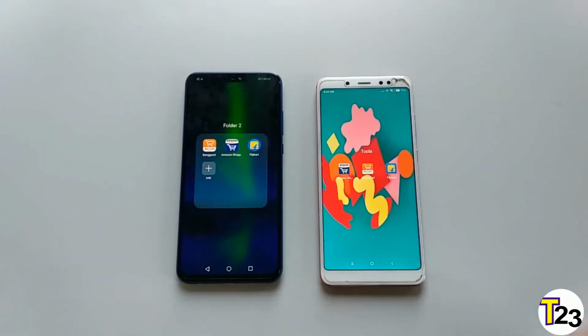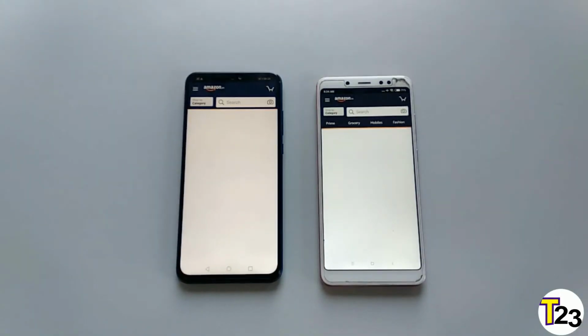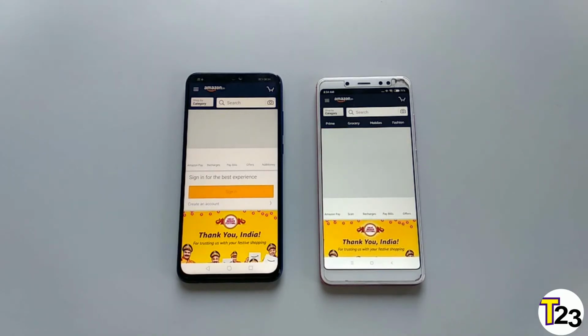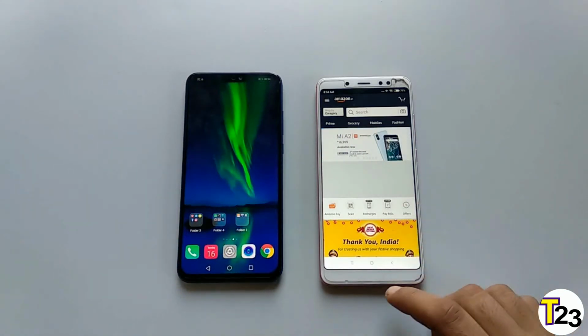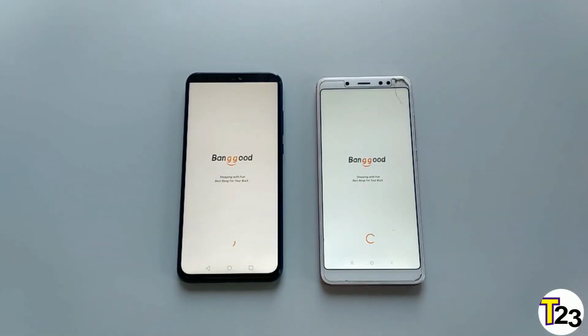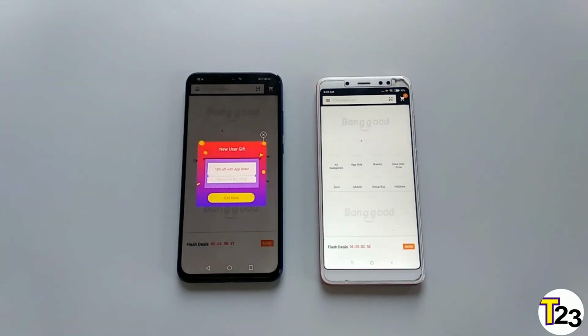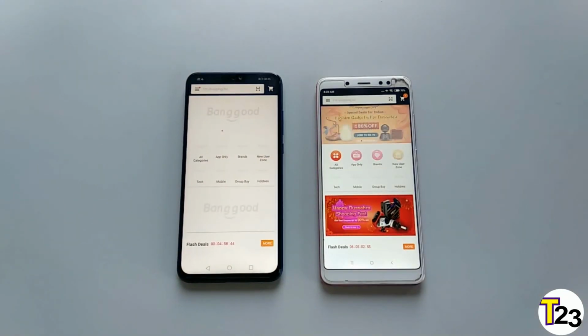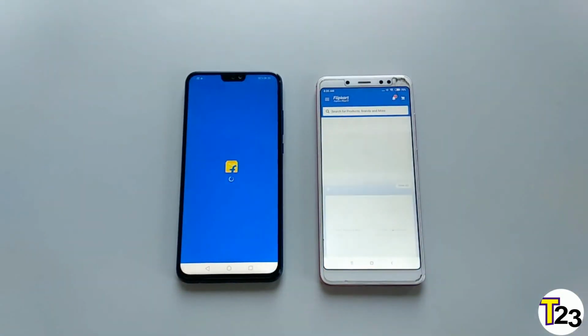Let's try opening some shopping apps, guys, starting with Amazon. And yes, I'm connected to the same Wi-Fi network. Okay, so opened on Honor 8X. And okay, so loaded on Honor 8X as well. Let's try opening Banggood. And okay, this time it's opened on Redmi Note 5 Pro. And okay, both phones taking some time to load. Okay, so let's quickly cut this pop-up. And okay, so Redmi Note 5 Pro I think will load it first. Yes, it has. Let's finally open Flipkart.